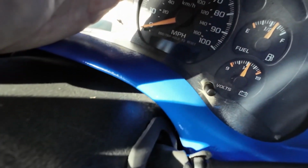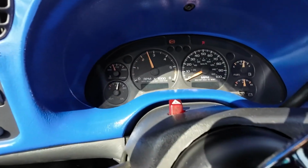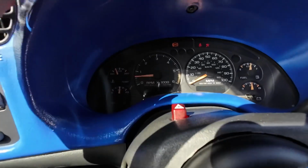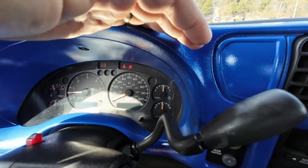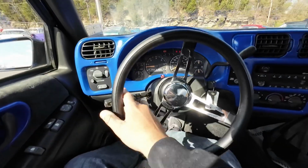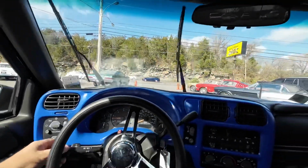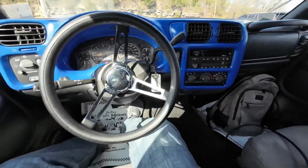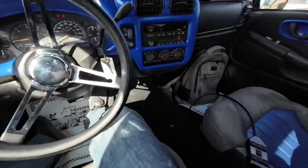Show you the mileage, it's showing 213,000. Tach working, temperature's up on this side over here. There you go. Got fuel and oil, turn signals left and right. ABS light is on. Wipers. Okay, what about the horn? Did you place your bets? They actually didn't hook up the horn on this one.